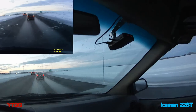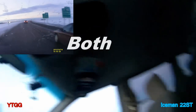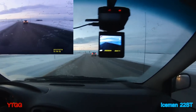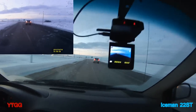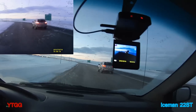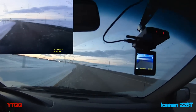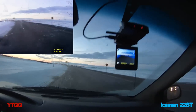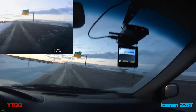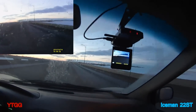Now if you just bear with me, I'm going to flip the screen down, and you'll be able to see the display. It's a color display. These are on eBay now. I'm seeing these for anywhere from $50 to $80. Some of them are stupidly high priced. But it's a 1080 HD camera, Chinese made, and like I say, it's been in the van for 10 months now, and I just leave it hooked up all the time.